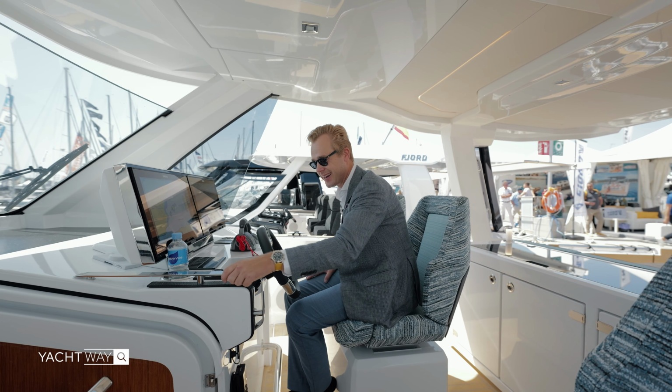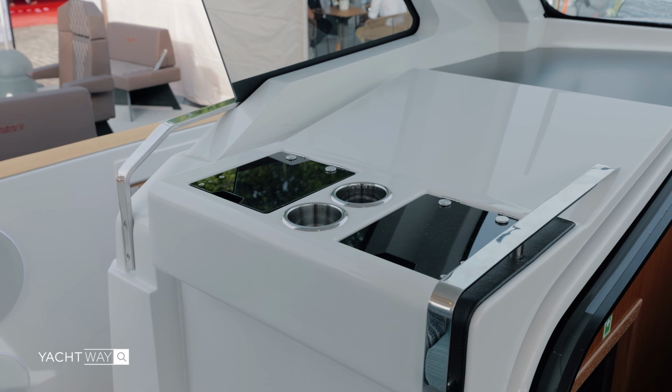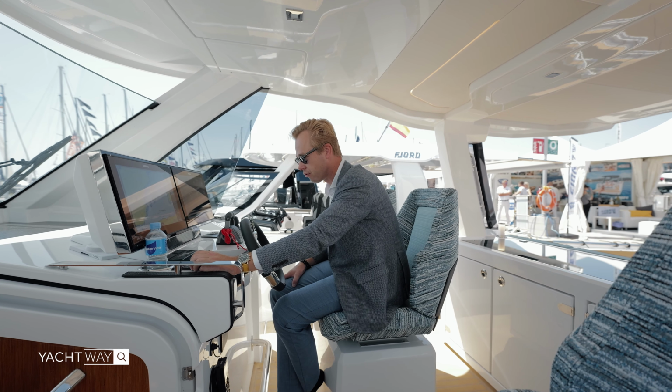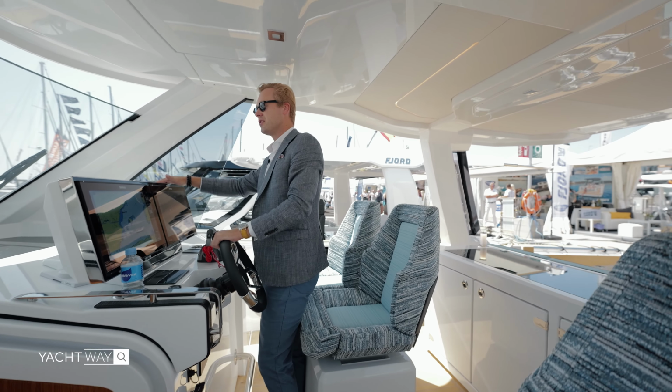Grab rails on the side, plus underneath they have done this leather-like texture, so it feels very premium. And also same thing is on the other side. Your Simrad grid control, so you can control the displays from the grid right here, and your Volvo Penta engine control as well. Large windshield at the front.